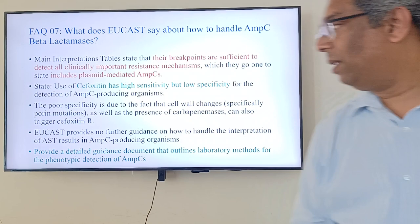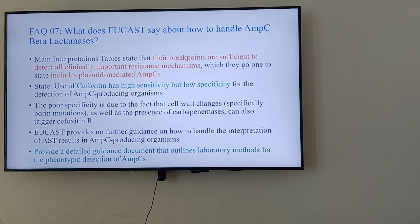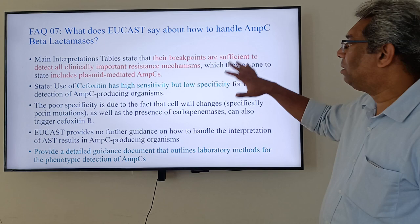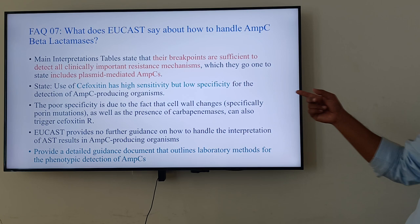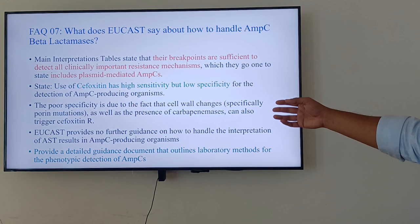What about EUCAST? What does EUCAST have to say? EUCAST says that they have already kept their breakpoints at lower levels. MICs, instead of 2, they have kept as 1, so that they are able to cover all the resistance mechanisms. Therefore, they have not stated anything specific, but they state that cefoxitin has high sensitivity but low specificity, because other mechanisms of resistance can also create cefoxitin resistance. For example, whenever there are cell wall changes, they can also create cefoxitin resistance, and that can produce a false positive.